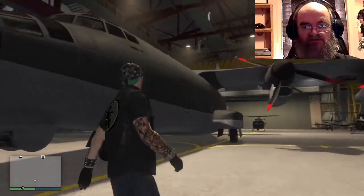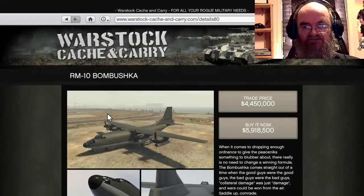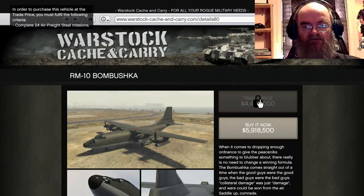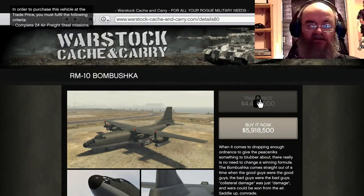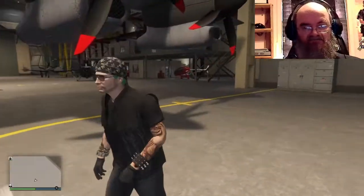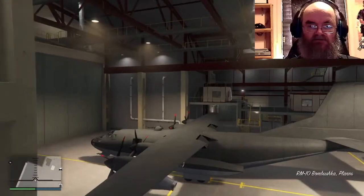But this thing is really expensive. It is $4,450,000 if you have completed 24 air freight steel missions. Otherwise, it's $5,918,500 for those of us who haven't done all of those.